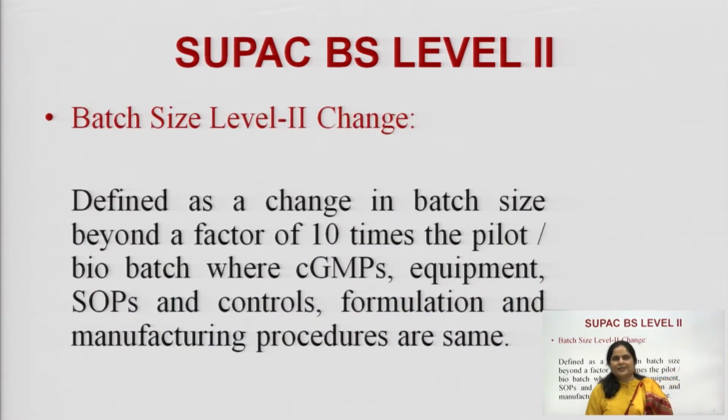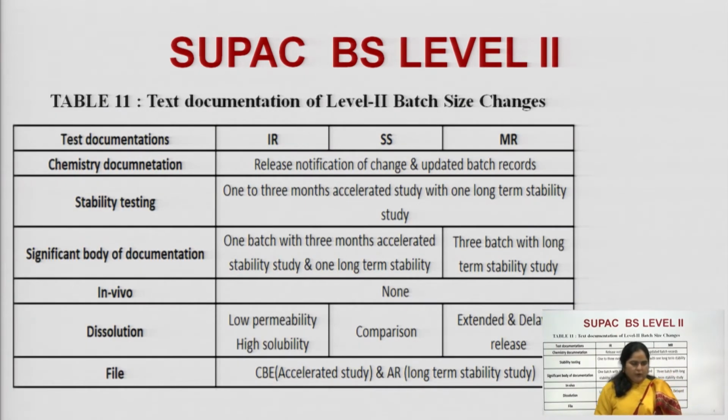Then the next one is batch size level 2 change. It is defined as a change in batch size beyond a factor of 10 times the pilot bio batch where CGMPs, equipment, SOPs, controls, formulation and manufacturing processes are the same. For level 2 batch size changes, for chemistry documentation, it should conform to the release specifications, the change should be notified, and it should be updated into the batch records.